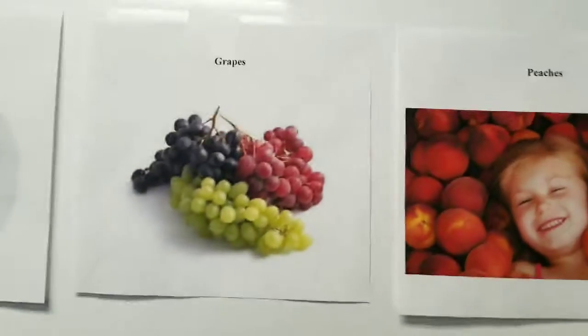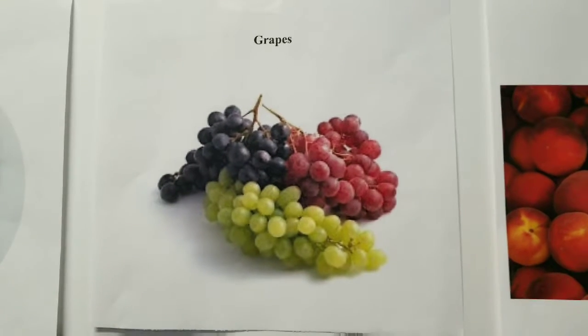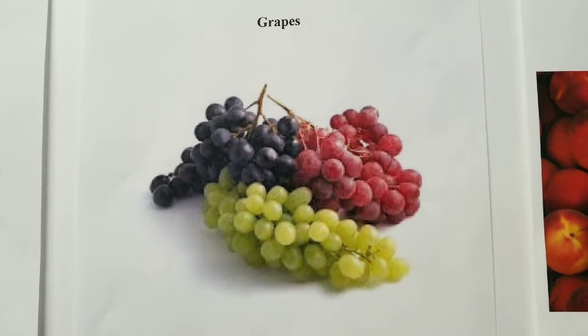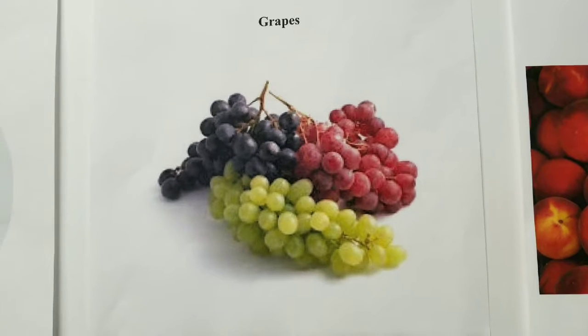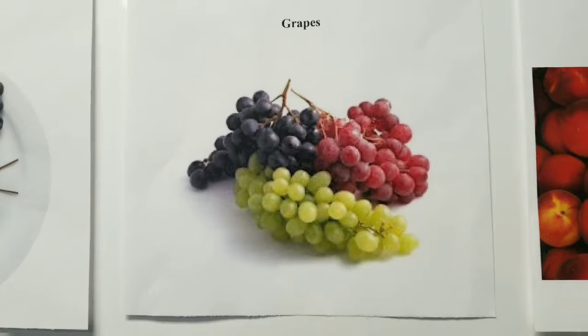But blueberries, they're beautiful, awesome, really good antioxidants. And then we have grapes. You can have all kinds of different kinds of grapes. You can have red ones, green ones, and the black ones. The green ones tend to be a little bit more sour, but any kind of grape is going to be low in potassium, so you don't really have to worry about it.